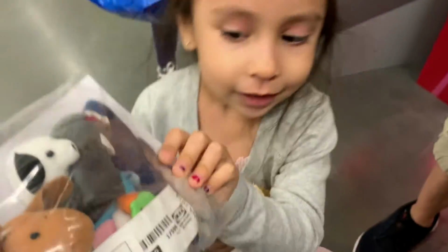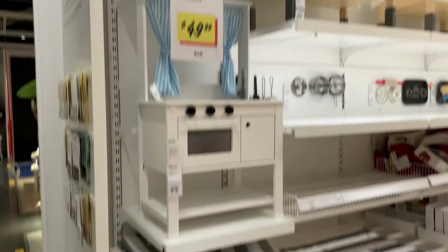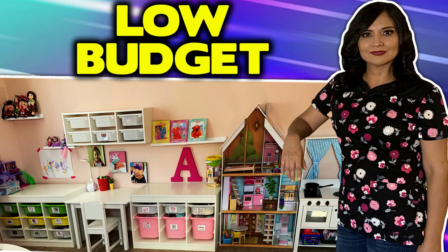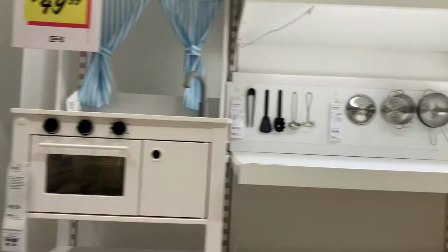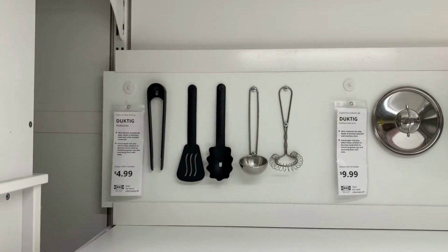And I found something super cute. Not that one, it's this one. I had to ask my husband to help me. I'm really short. Ikea has so many toys, but I want to focus on the best items. You guys remember my video? This is the kitchen. And then they also have a lot of kitchen supplies. This is perfect because you can wash it.